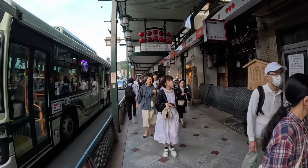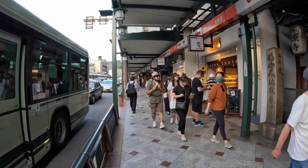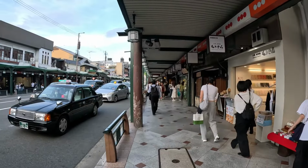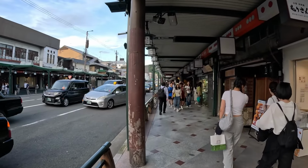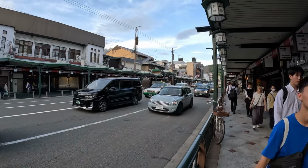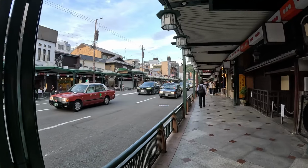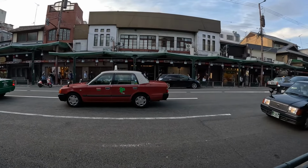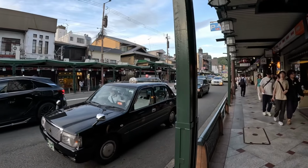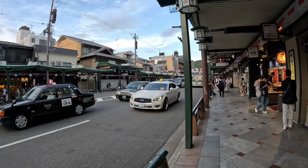Now we are back in the city life. Just look at this. It's amazing, really, just to see how many people are here. I knew Kyoto was crowded, but I didn't know it was this crowded. These are the cars of Japan too. I think because this is a very touristic city, that's why we see a lot of taxi cabs. Literally, I'd say 50% of the cars we're seeing right now are just taxi cabs. Even the Infiniti over there is a taxi cab. Shout out to Infiniti.